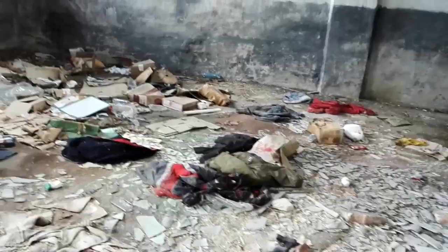Show you here, lots of shoes are gathered here, some clothes laying around here. Well, it's quite a garbage, a shame for the nature.